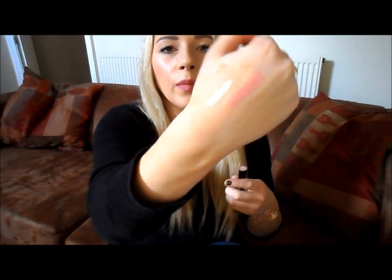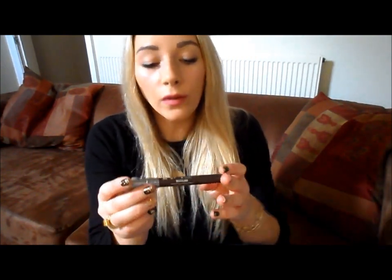But it just has a slight pinky tone to it to correct under eye darkness. It has a nice reflectiveness to it to brighten up the eye area. Another eyeliner I took was for my top lids, so I took the nude for under my lids, and I've took my Urban Decay 24/7 liner in Wasteland.